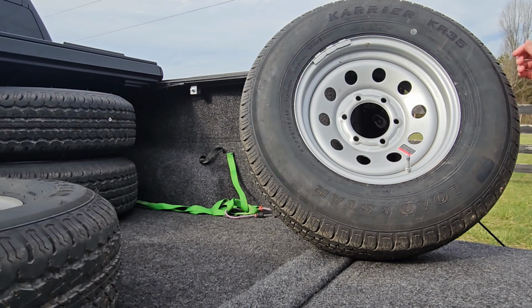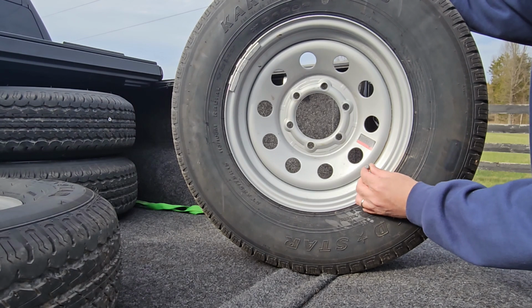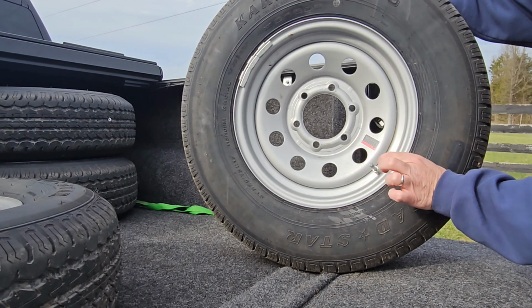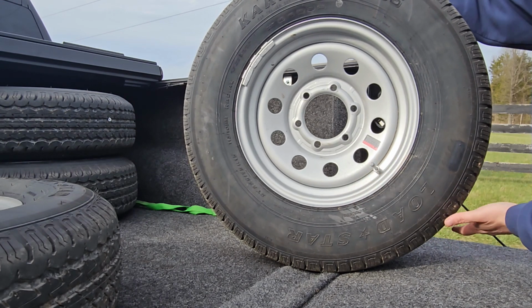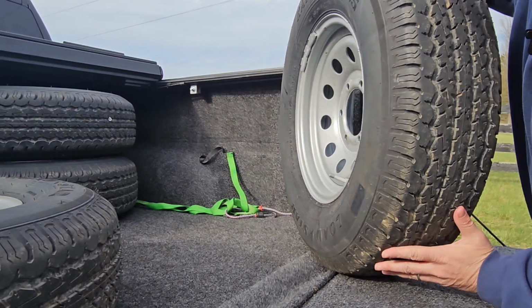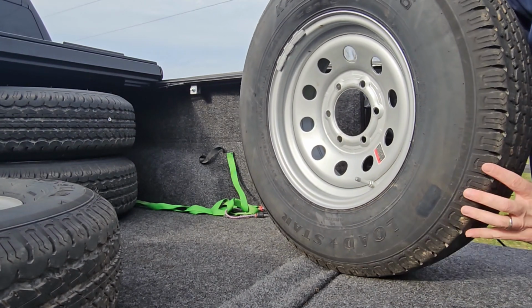So I just got back from the tire shop, and they put the sensors in there for me. One thing that I will caution you on is these sensors that they give you, they have really long valve stems, and it's a hard valve stem. It's not a flexible rubber one. It's a hard one, and I don't know if you can tell on the camera, but the cap actually sticks out farther than the wheel.